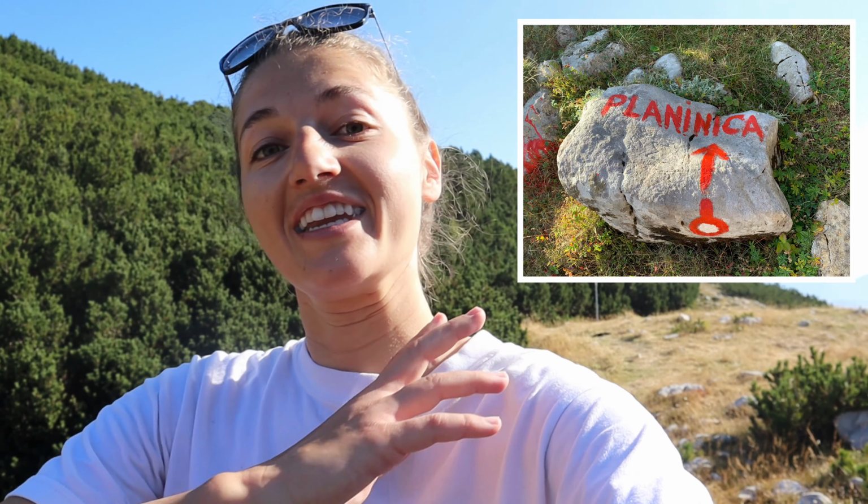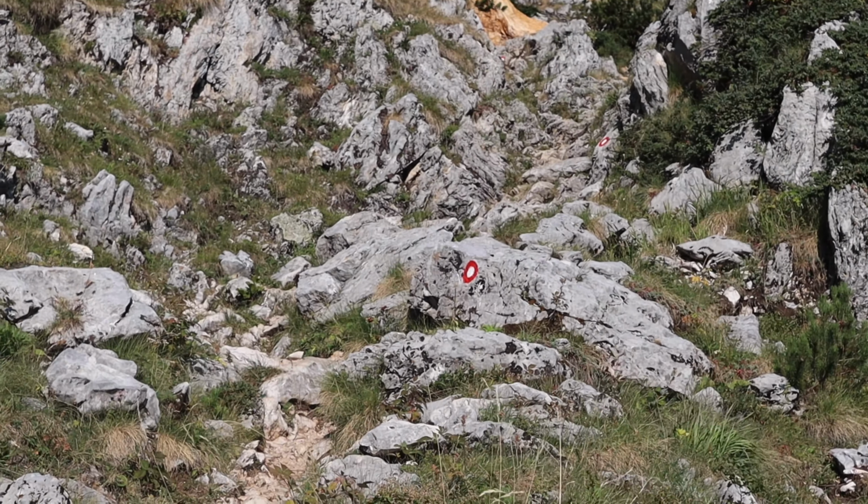Alright, so we've been hiking for about 2.5 hours now. We just passed a sign that said Planinica, so that makes me really happy that we're actually on the right path. I've been kind of worried because maps.me hasn't been as accurate as I was hoping, but the signs have been really awesome and there's like red paint marks everywhere that we've been following, and so far it's led us here, so done a pretty good job.